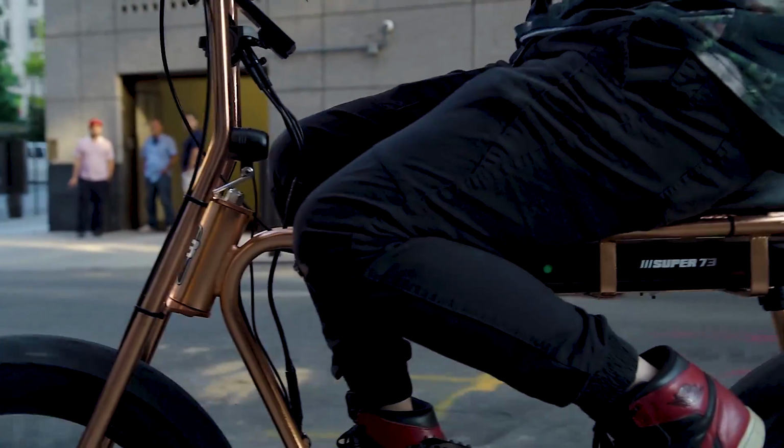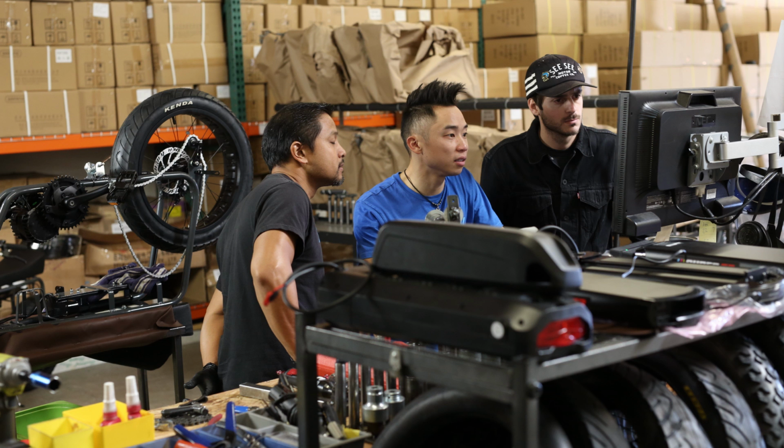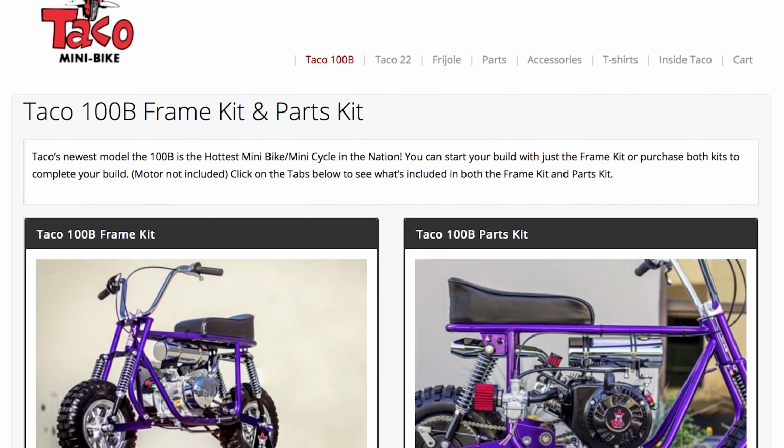Enter the Super 73. In March 2016, a group of four DIY tinkerer friends built an electric bike modeled after a taco mini bike because they wanted to. "One of these days we were hanging out, kind of like this." That's Aaron Wong, one of the co-founders of Lithium Cycles. "And we wanted to make a consumer product."